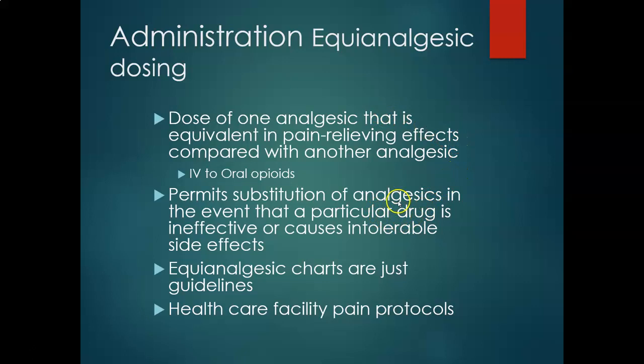Administration, analgesic dosing. The dose of one analgesic that is equivalent in pain relieving effects compared with another analgesic. Say if you go from IV to oral opioids, say the Dilaudid IV to oral Dilaudid, or IV morphine to some other oral opioid, this is something that pharmacy can provide recommendations on. And then permit substitution of analgesics in the event that a particular drug is ineffective or causes intolerable side effects. Equianalgesic charts are just guidelines. Follow the healthcare facility pain protocols.